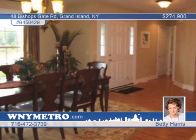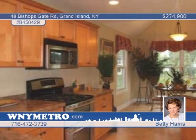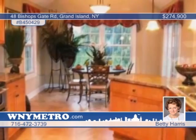Design your own home to suit your needs, with a tennis court and school access with private walk just a few doors away. Contact Betty Harris to find out more.